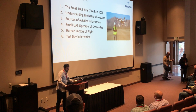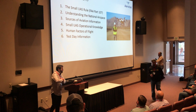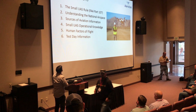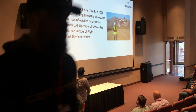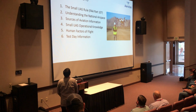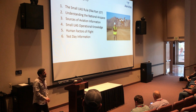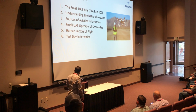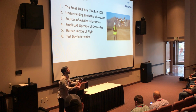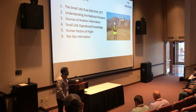So jumping real quick here, these are some of the sections of all the stuff that's going to be covered. Basically, the first 2 hours, we're going to be covering the small UAS rule, which is the actual letter of the law, and understanding the national airspace. The second 2 sessions are going to be modules 3, 4, and 5. And then in the last one, I'm going to be talking about test day logistics, as well as application of the law to what it means in the real world, what it means when you're actually out flying, which isn't always exactly the same as the letter of the law.